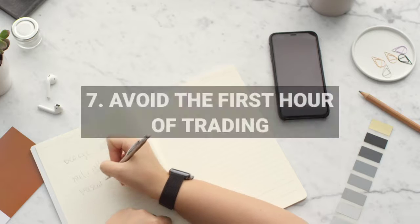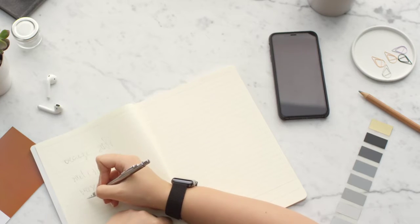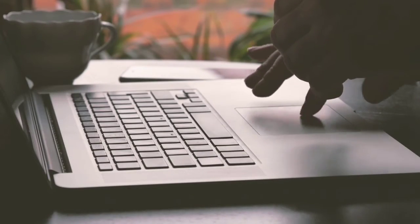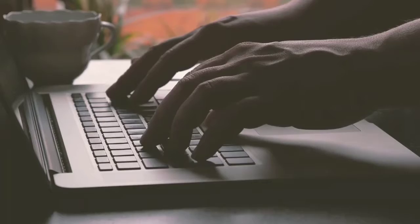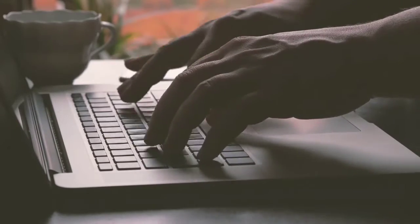Tip 7. Avoid the first hour of trading. When the markets open in the morning, many traders try to purchase to take early positions in the day. If you look at the historical performance of the markets, you will discover that most price movements happen during the first hour and the last hour of trading every day.